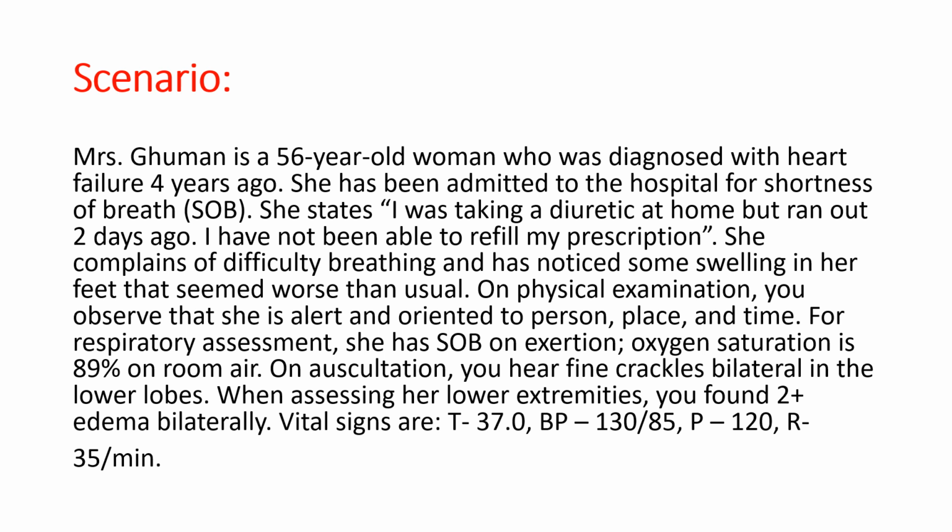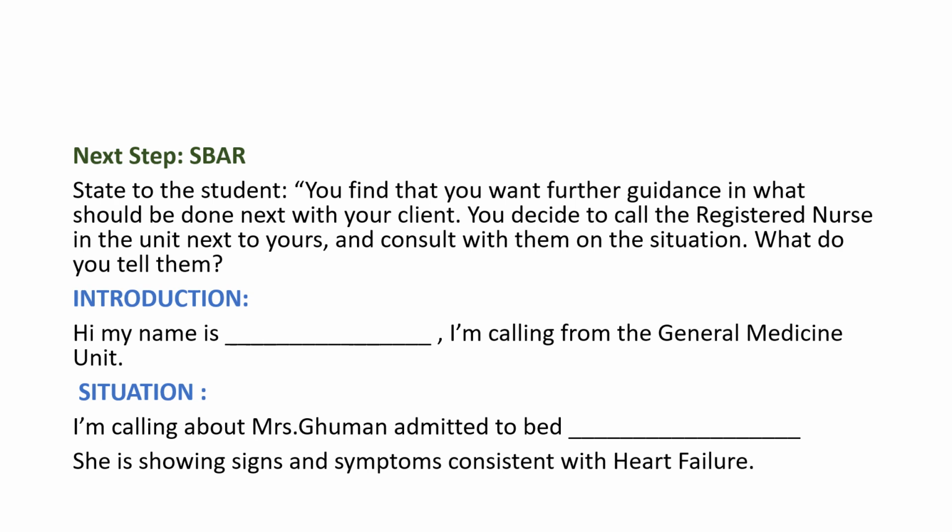Respiratory assessment: she has shortness of breath and exhaustion, oxygen saturation is 89% on room air. On auscultation, fine crackles bilaterally in the lower lobes. When assessing her lower extremities, 2 plus edema is present bilaterally. Vital signs: temperature 37 degrees, BP 130/85, pulse 120, and respiration 35. Here you have to communicate with your higher authority to get a recommendation for this patient.